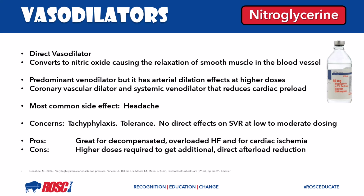As we know, the most common side effect is headache. With its strong venodilating properties, you really need to use caution in the use of this in hypovolemic patients, those suffering an inferior MI, and a neurologically injured patient that's at risk for increased ICPs. We also should avoid this medication if the patient's on any sildenafil-like drugs, either for erectile dysfunction or pulmonary hypertension.